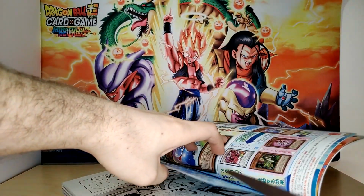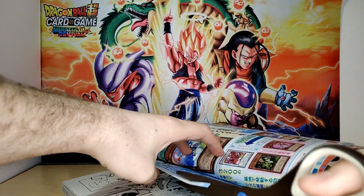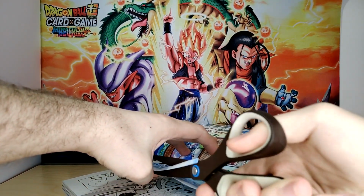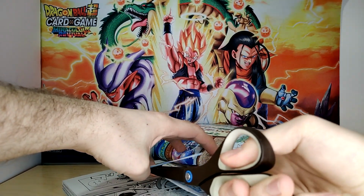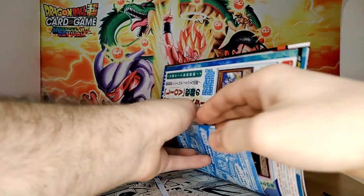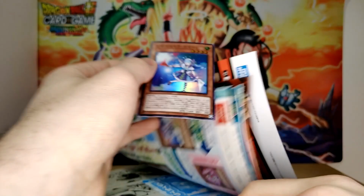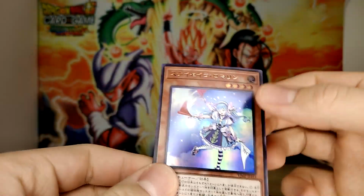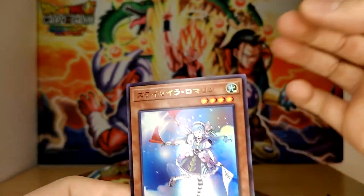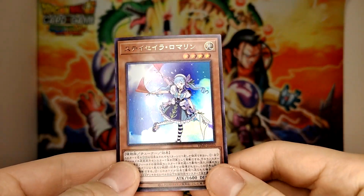Let's take a look at our promo here. We gotta snip, snip, snip that boy real quick. It is cool how they insert these in here because obviously this is a lot better way of the cards not getting stolen or something like that. Because unfortunately when it comes to promo cards in books, that is really easy to do. And we have our promo right here, looking pretty good. Probably just ruined that from being a PSA 10. But yeah, a very nice looking card if I do say so myself.